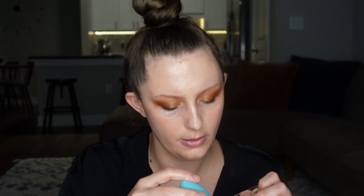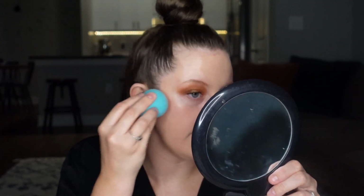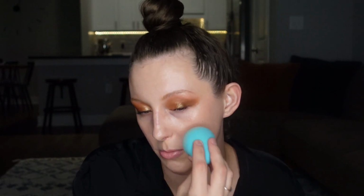I'm going with my beauty blender. You guys know how this works for me. I'm gonna take my beauty blender, a little bit more foundation on it, and press that in. Look at this foundation. Oh my goodness. It is so pretty. This is truly, if I created a foundation, pretty much what it would look like.